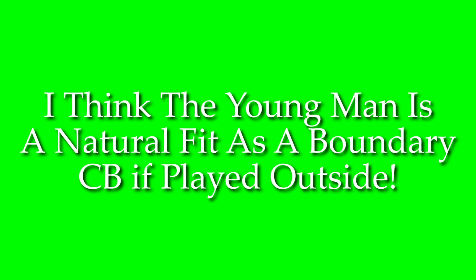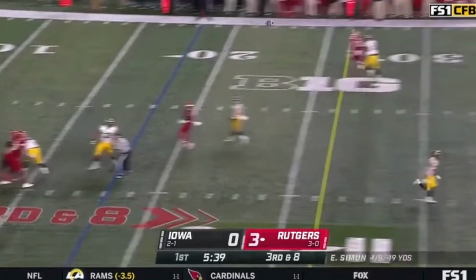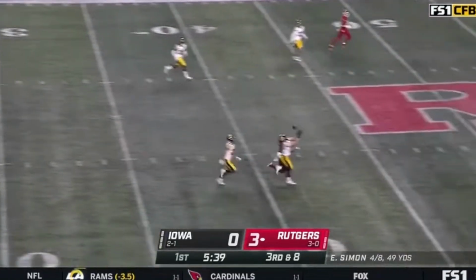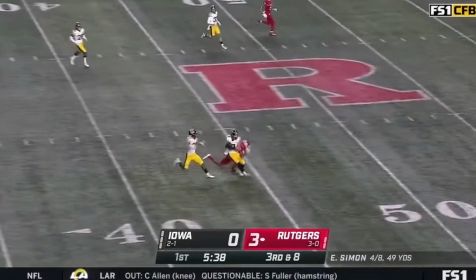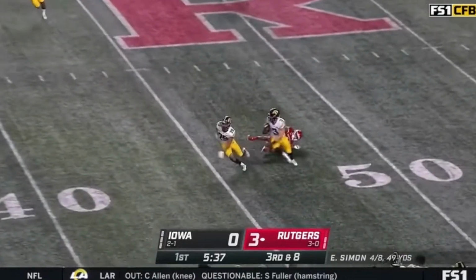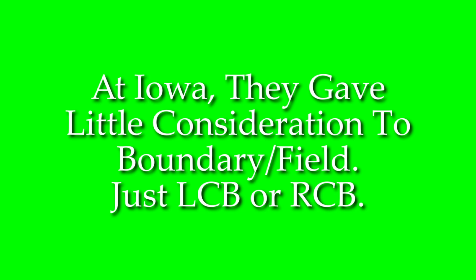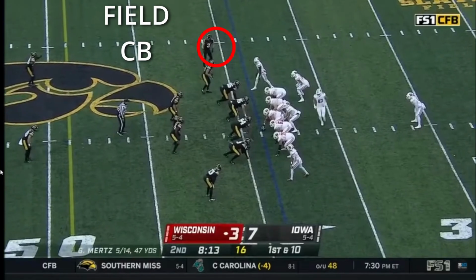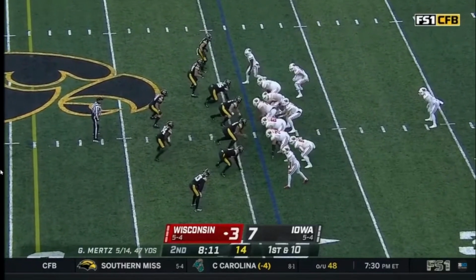I think he's a natural fit as a boundary cornerback, though, if he is played outside, so the difference being your boundary cornerback is normally your right cornerback, so it's normally like what you see with James Bradbury as opposed to Darius Slay. His ability to locate the football, next level. You can see him able to get up there, take the ball away, and then just be an athlete, guys. I mean, I don't care if you play him with the left. I don't care if you play him with the right. I think he's going to fit better at the right, but Iowa did not care either way.